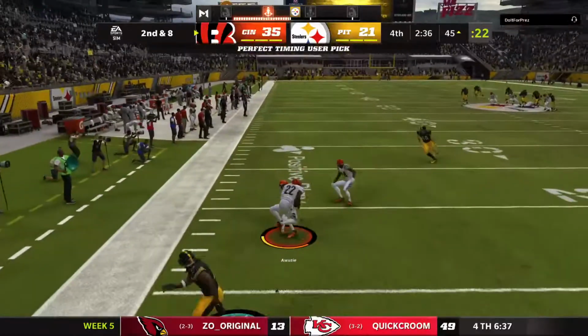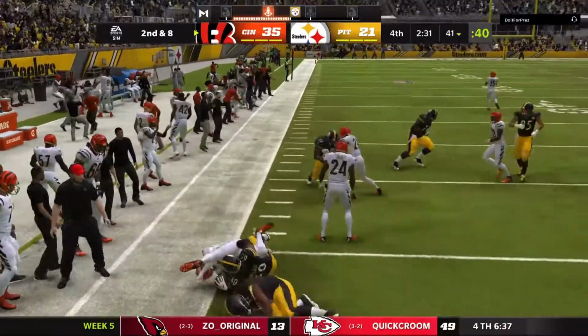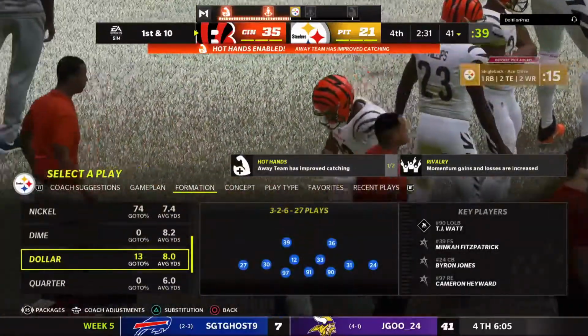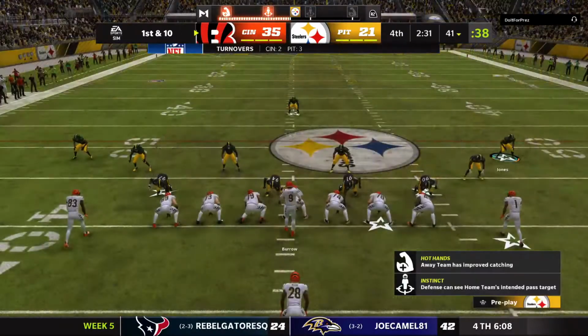And this is intercepted, and that should do it. Chidobe Awuzie with a pick. And the Bengals are going to take over at their own 41. But with the points that we've seen scored, neither defense has been at their best. But these guys, they've been a little bit better, Charles, and a nice interception there.